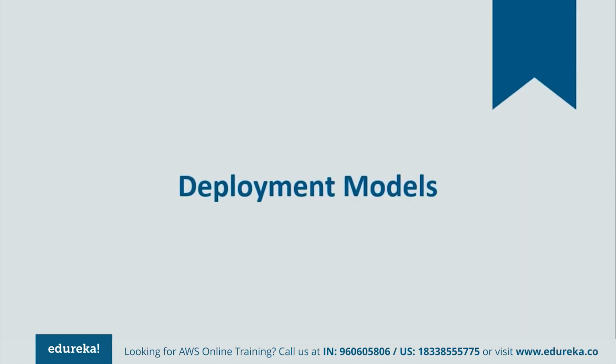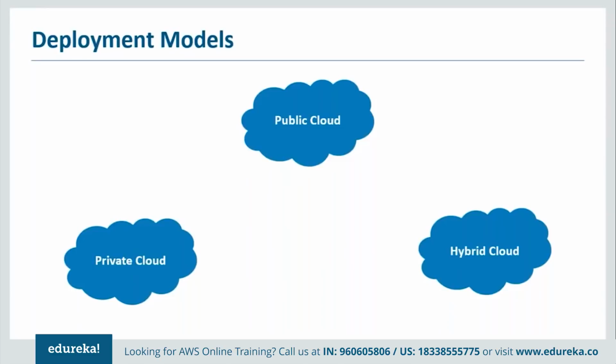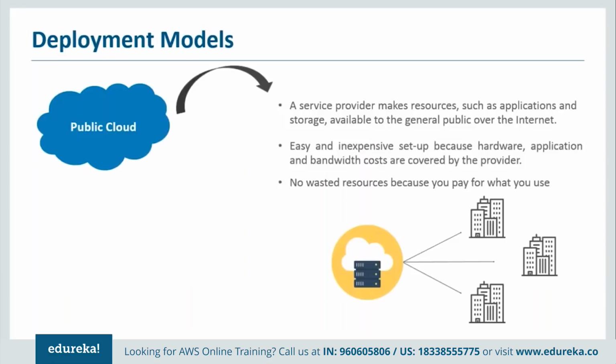So let us move further and discuss the next topic, that is the different deployment models that are there. Now, when you talk about deployment models, you can also call them different types of clouds that are there in the market. We have these three types, that is your public cloud, your private cloud, and your hybrid cloud. Let us try to understand these one by one. Now, as the name suggests, the public cloud is available to everyone. You have a service provider who makes these services or these resources available to people worldwide through the internet. It is an easy and very inexpensive way of dealing with the situation, because all you have to do is rent this cloud and you're good to use, and it is available publicly.